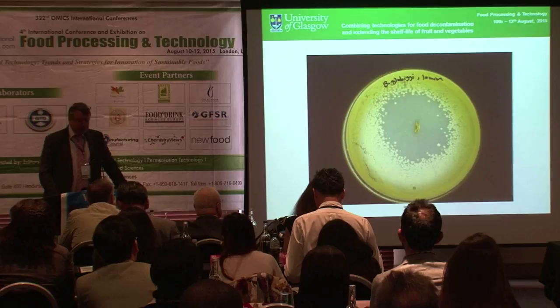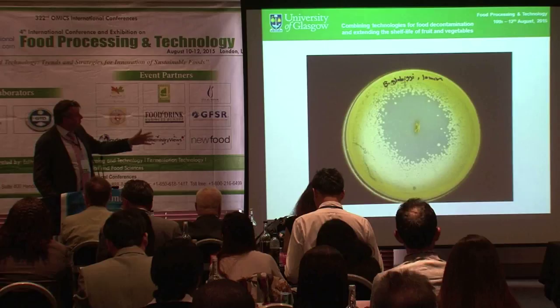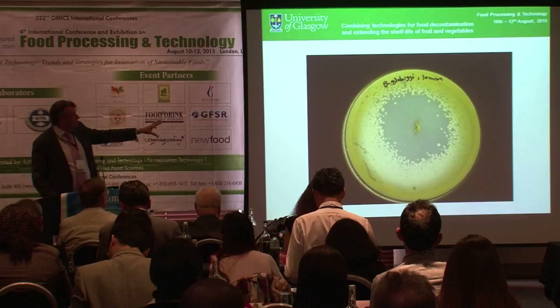And there's a close-up there. So there, for example, we are treating this with an excimer laser. It's out at 248 nanometers, a krypton fluoride laser. And you can see that the beam was sufficient to actually cause damage to the Petri dish, and also it caused some killing here.